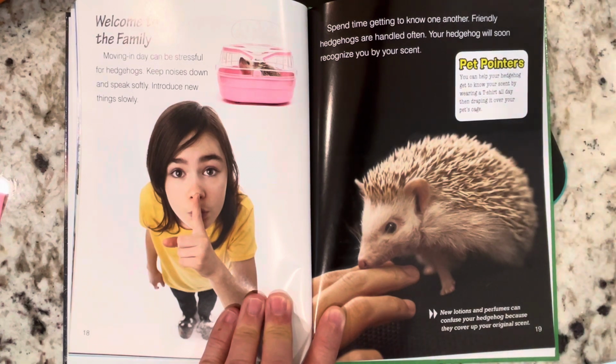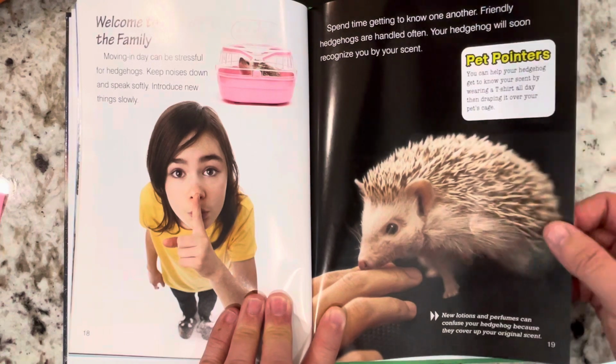Pet pointers. You can help your hedgehog get to know your scent by wearing a t-shirt all day, then draping it over your pet's cage. New lotions and perfumes can confuse your hedgehog because they cover up your original scent.